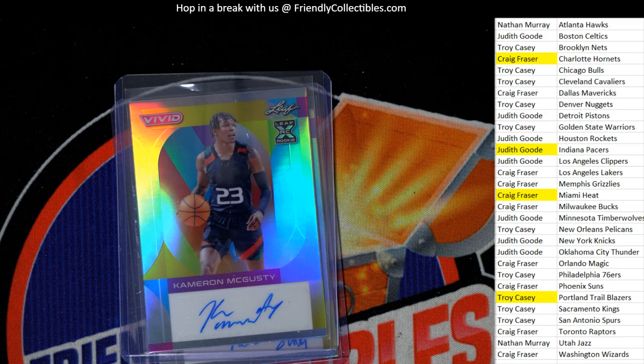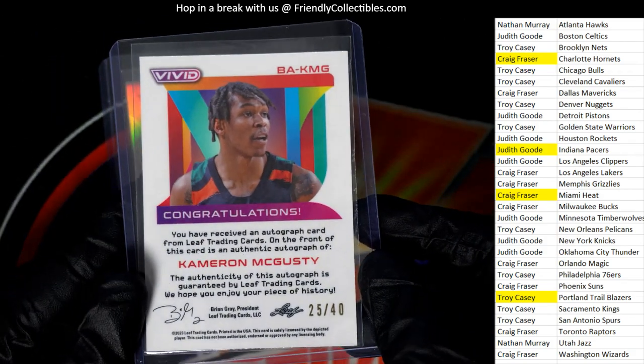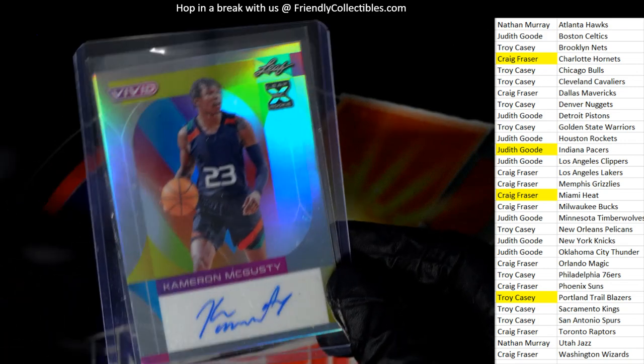So this gentleman is still in college here. That means we're gonna random between everyone in the break. He is Miami Hurricanes. He also played for the Oklahoma Sooners, starting his college career, but he has most recently played for Miami Hurricanes. And so, because he doesn't have an NBA team, this will go to random. It's a parallel 25 of 40. Good luck getting this in the random at the end of the box break.